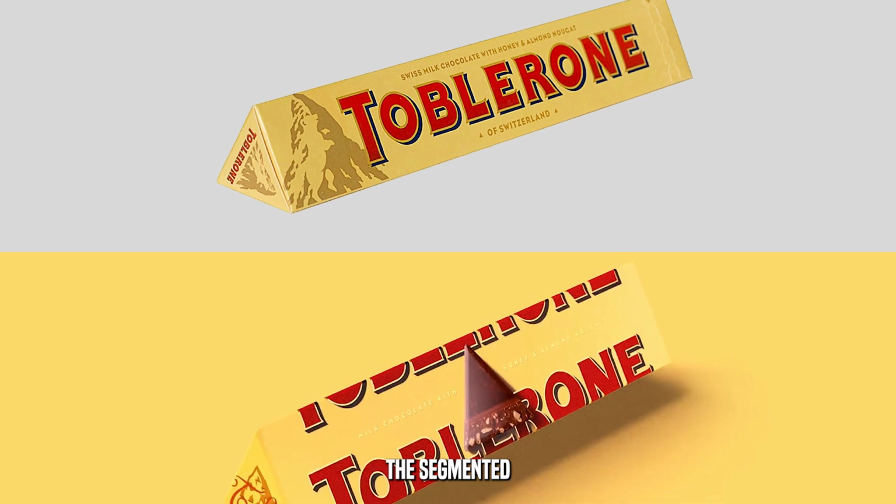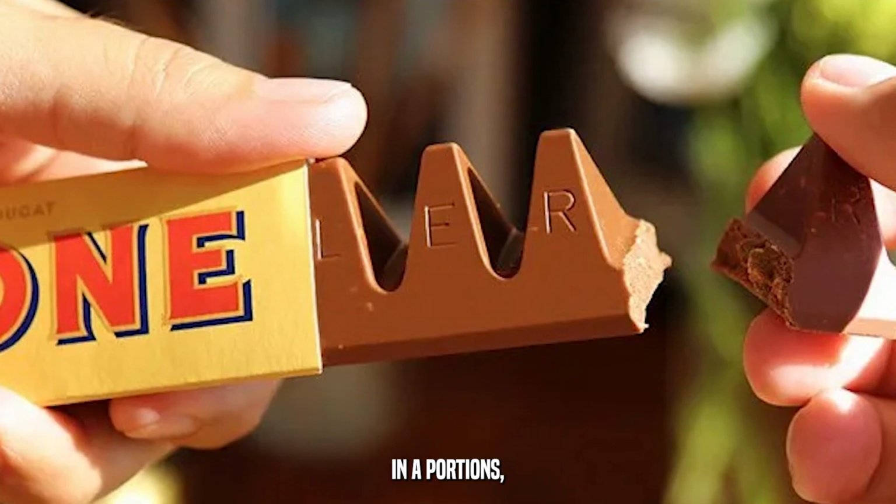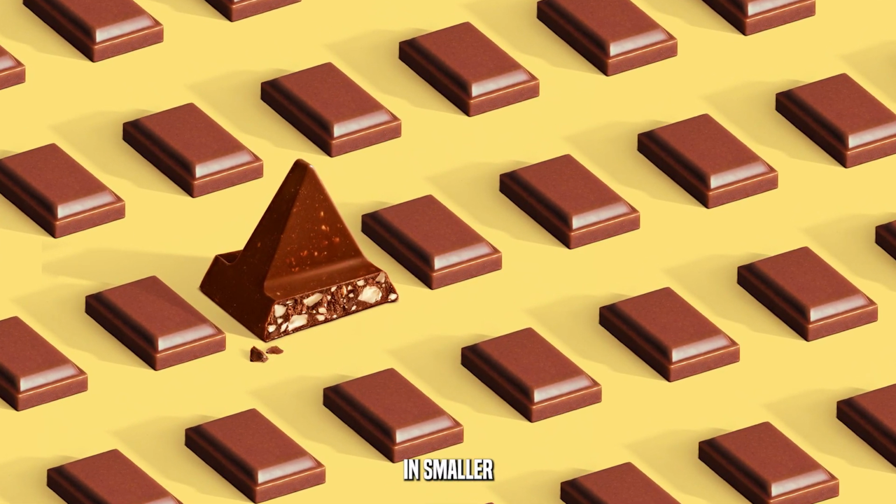Additionally, the segmented shape of Toblerone also allows for easy breaking of the chocolate into portions, making it convenient to share or enjoy the chocolate in smaller increments.